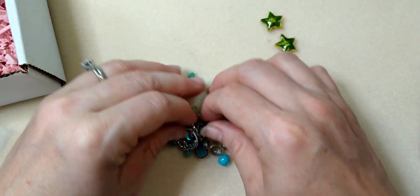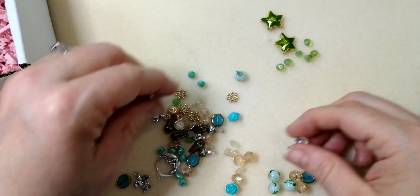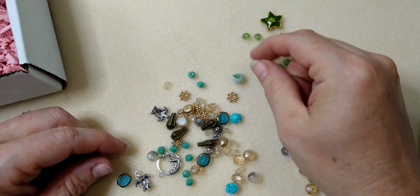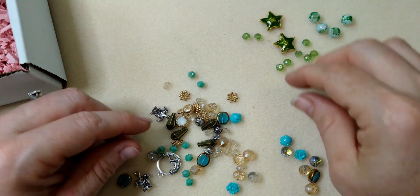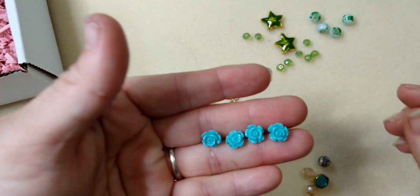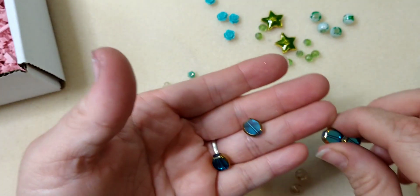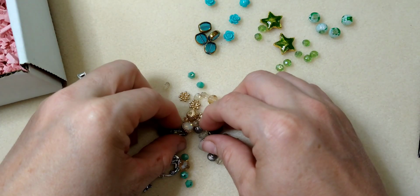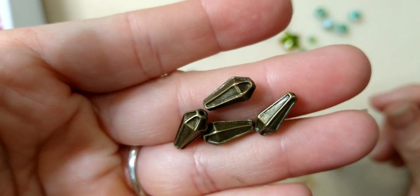Lime green, and we've got some lime green rondelles in here matching. So, so cute. We have some green painted beads. Glass painted beads. These little roses are so cute. Look at this. Oh, these are pretty. These are table cut glass, just beautiful. We've got some really cool antique bronze metal drops.